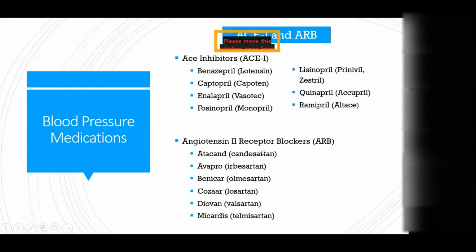The next thing I want to talk about is blood pressure medications. Blood pressure or hypertension commonly goes with stroke. A lot of patients who experience a stroke, it might have been caused by hypertension. But either way, after a stroke, we have to be very careful with patients' blood pressures and making sure that they're at goal. If we have too high blood pressure, we can cause what we call a hemorrhagic stroke, where bleeding occurs in the brain.